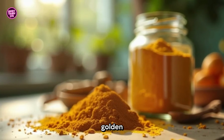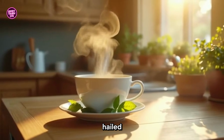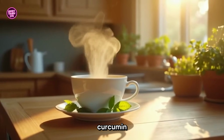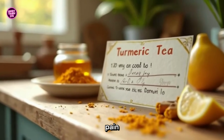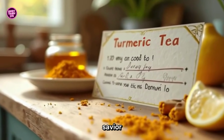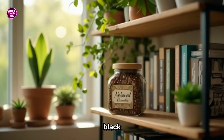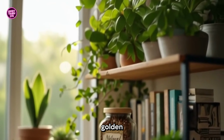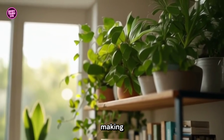Let's begin with the golden spice of India, turmeric. For centuries, turmeric has been hailed as a natural anti-inflammatory agent. The secret lies in curcumin, a compound with potent healing properties. If you're dealing with joint pain, sore muscles, or even a simple cold, turmeric can be your savior. Mix a teaspoon of turmeric powder into a glass of warm milk, add a pinch of black pepper to enhance absorption, and a drizzle of honey for taste. This soothing golden drink not only reduces inflammation, but also strengthens your immune system, making it a remedy you can't afford to skip.